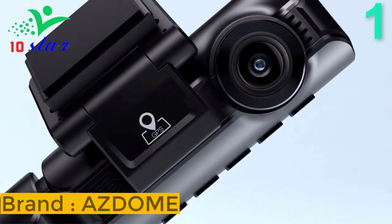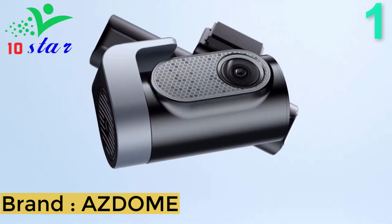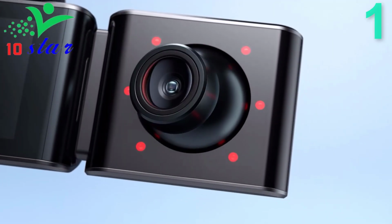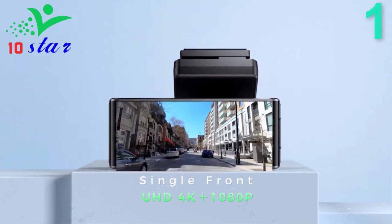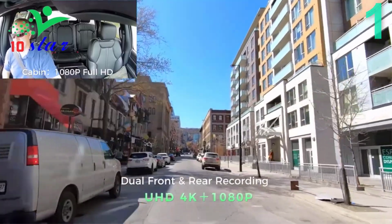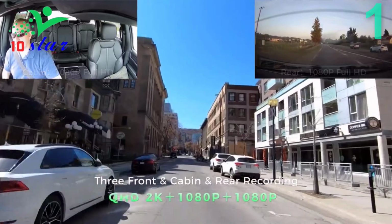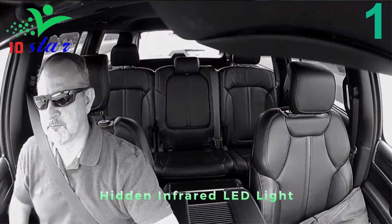Number 1. Brand name, AZDOME, model number, M550 Pro. This AZDOME M550 Pro 3CH 4K is a very comprehensive and professional dashcam with 3 cameras. The M550 Pro also records in the sharpest 4K resolution, and it is equipped with Wi-Fi and GPS. AZDOME GPS player could view the speed, route, latitude and longitude of the recorded video.